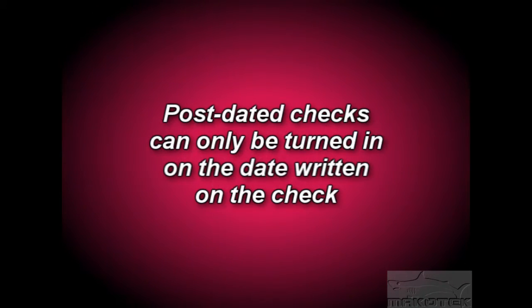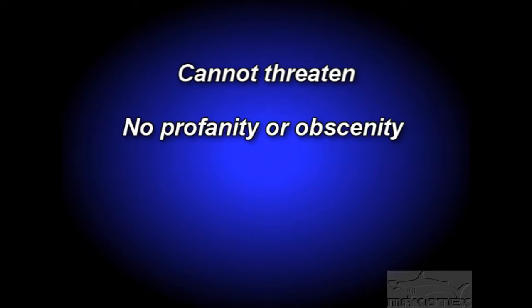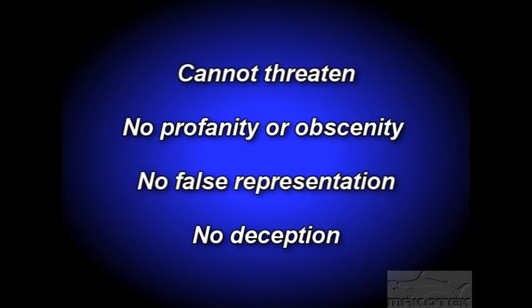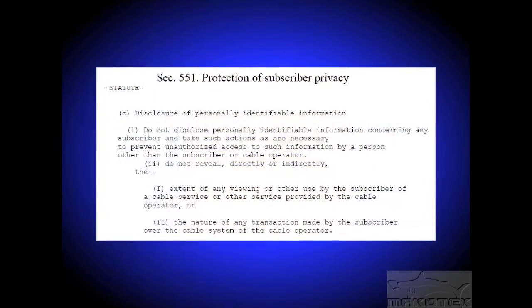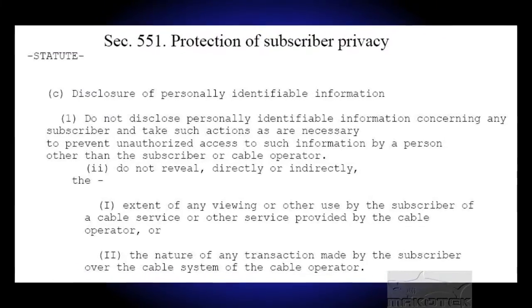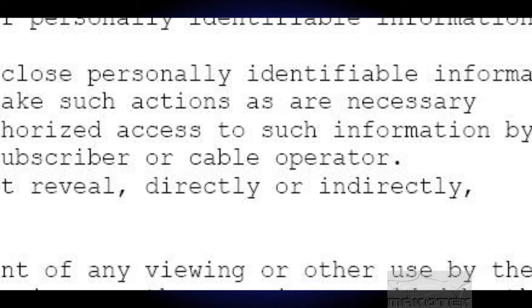Cannot turn in a post-dated check prior to the date written on the check, or take a post-dated check for more than 5 days out. Cannot threaten the customer, use profane or obscene language, or use false representation or deception to collect or obtain information. When using a door tag, you can only check the appropriate boxes and leave your name and cell phone number as stated earlier. The Privacy Act also states that you cannot discuss the customer's account with anyone other than the customer or their spouse. This includes any and all information regarding the customer's account, either directly or indirectly.